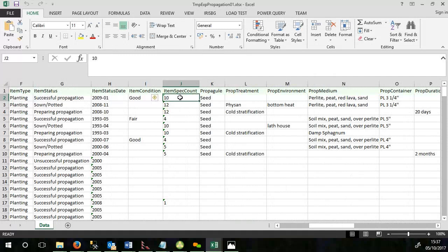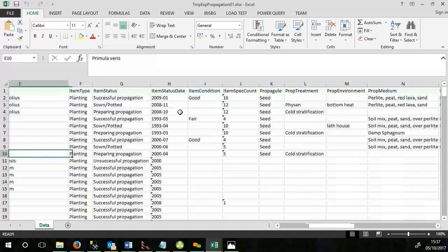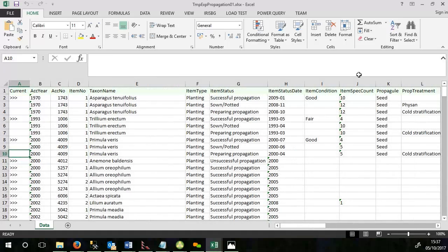Yeah, items. That's it right there. No, but that's the one. That's the count you have. That's not the count you started with. But I do know that propagule is in there somewhere, though. Number of propagules. Maybe it's not set up right on this one.